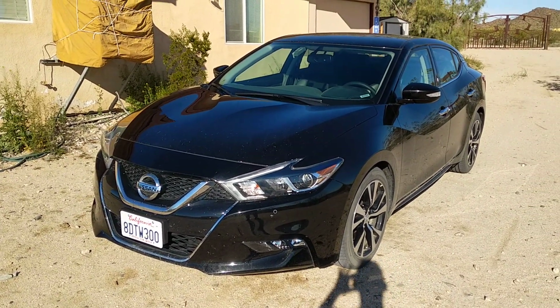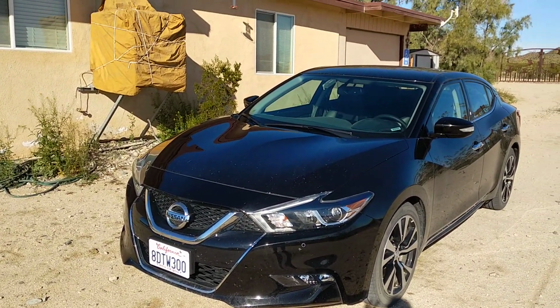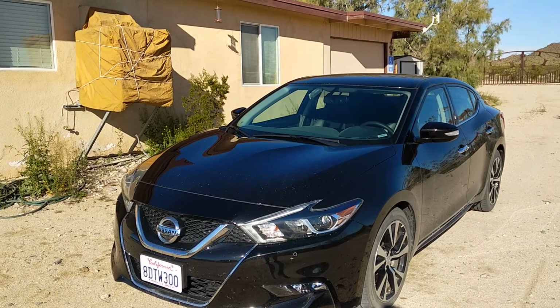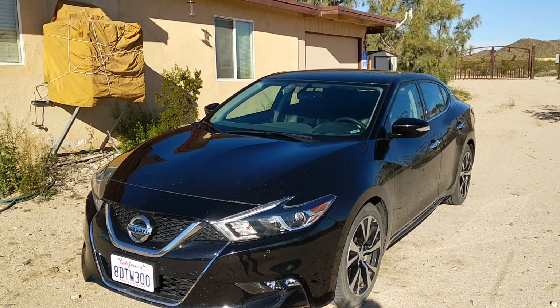Also very fun to drive. It's just a rocket on these washboard sand roads too. It's pretty good. And then when you get on the pavement, man, she's a fun one to drive. I just wish the seats were a little more, maybe I'm getting old and soft.